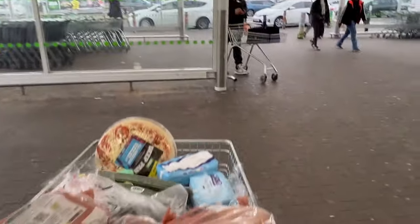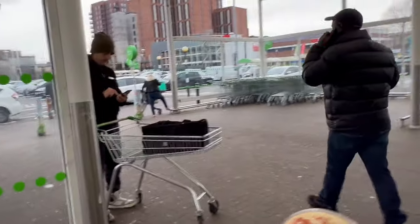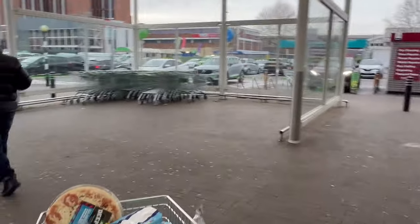I like driving all the way down here. I'm parked somewhere down that way. Because this is the only Asda that I know that is big. Let me turn the camera. Guys, this is the only Asda that I know that is bigger. So I like to drive all the way down here for my shopping. I just park my car in the car park. You can park for 2 hours, I think, or 2.5 hours. Yeah, so I'm going to the car.